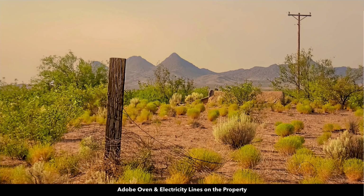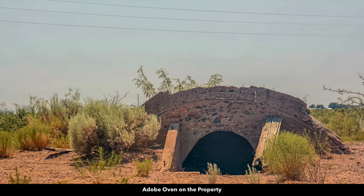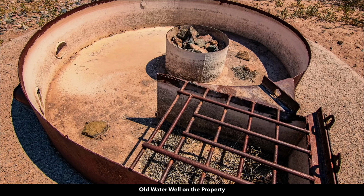Now this is another item that's on the property, which you can see over by this electricity pole here, which is this adobe oven. We're looking at it from a side view, and then this is a front view looking towards the entrance. And then there's a closer view of that adobe oven. And this is the old water well that's on the property. I have no idea when it was last used.